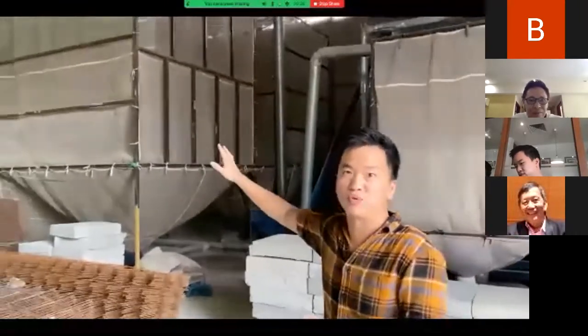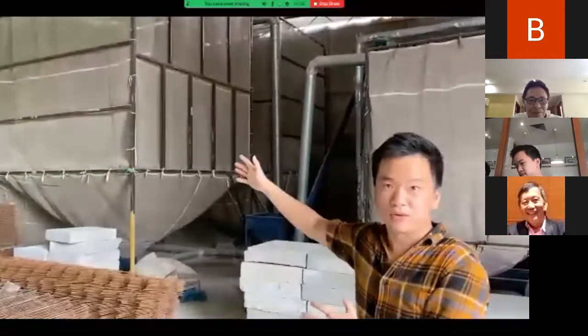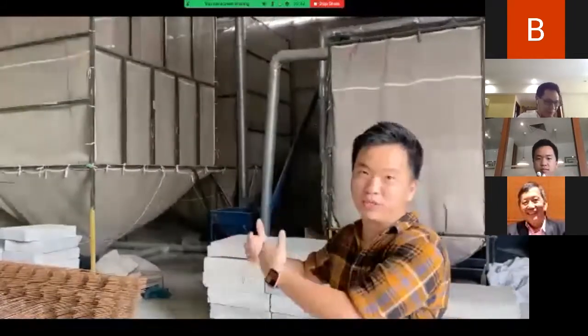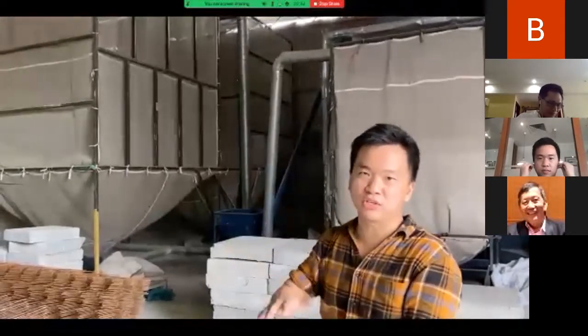See over here, the material will rest after it has been expanded. It will then go through a second expansion procedure according to our method statement, just like how you cook fried rice. You have to cook the rice twice. Same principle, we do it here. This allows us to bring down the cost tremendously.